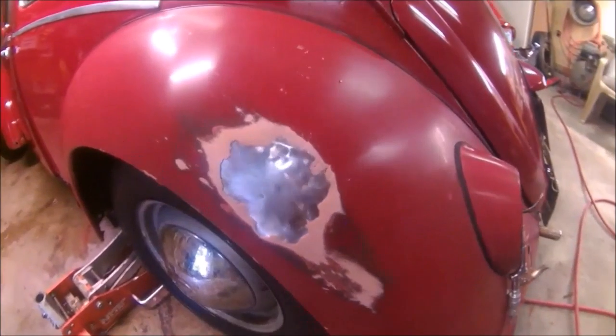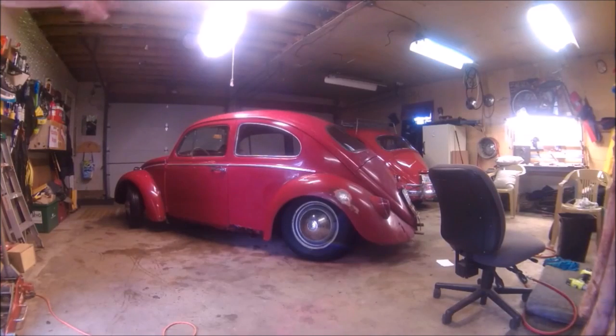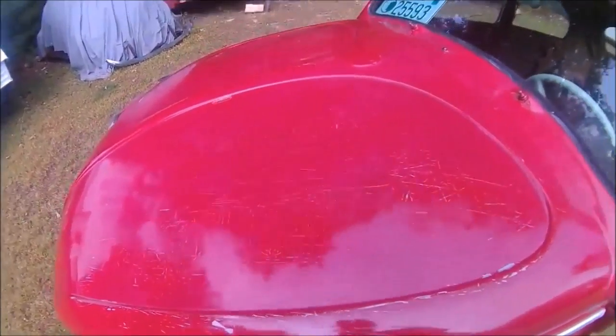This little piece right here on the rear fender is one of my favorite parts of the car. That little piece where they had repaired it with filler and stuff whenever it was repaired.